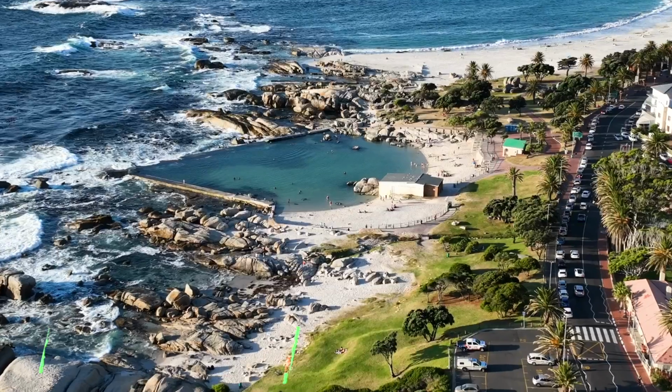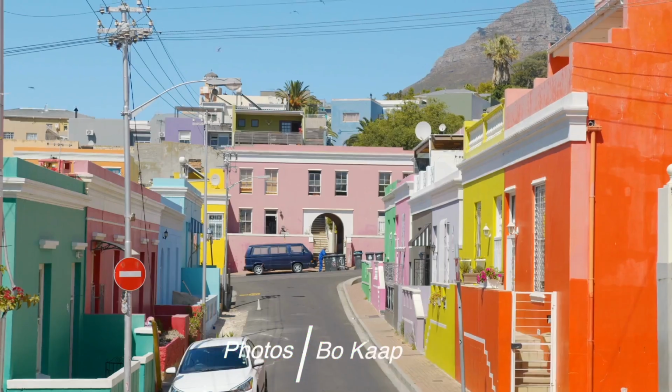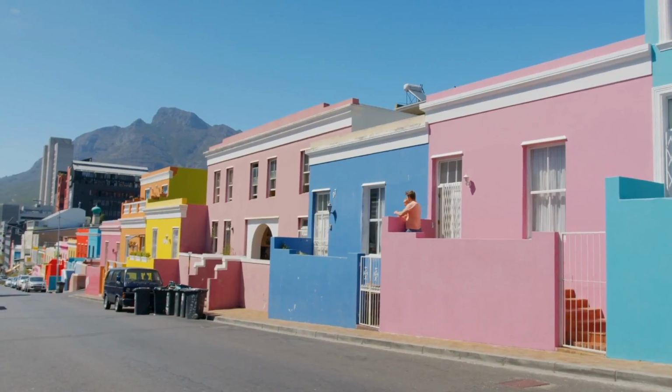If you don't drive and you're staying around town, there's plenty to do here too. There's always Chapmans Bay Beach, which is often buzzing with locals and tourists alike. The Bo-Kaap neighborhood is a popular place to snap photos thanks to the colorful houses.